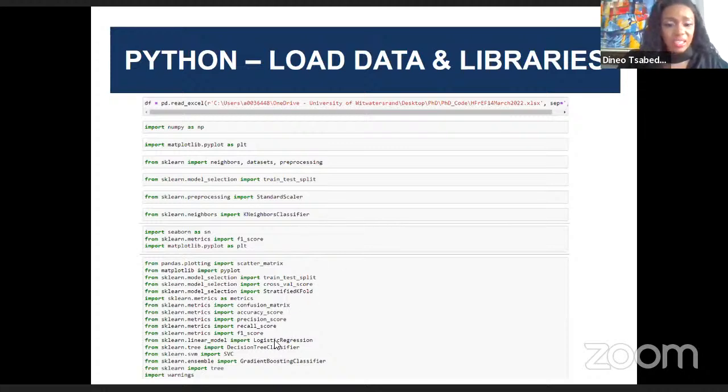There's a library for scaling the data and all the different algorithms that I spoke about earlier, like logistic regression and decision trees. They're all here, so I had to import the libraries for actually using them.